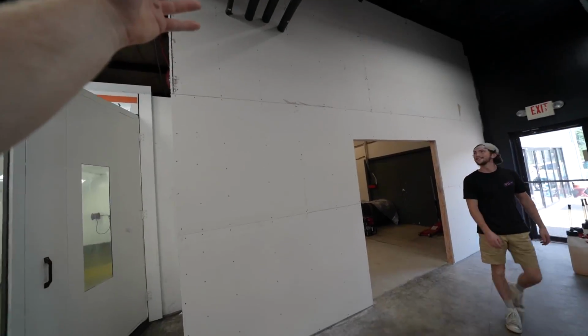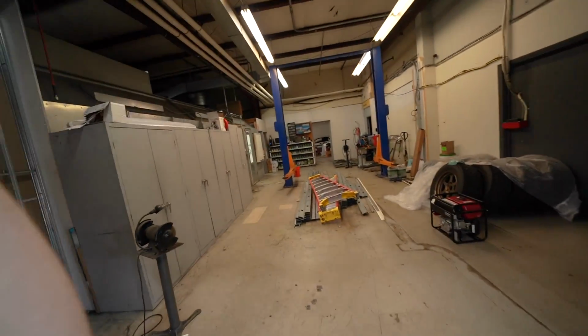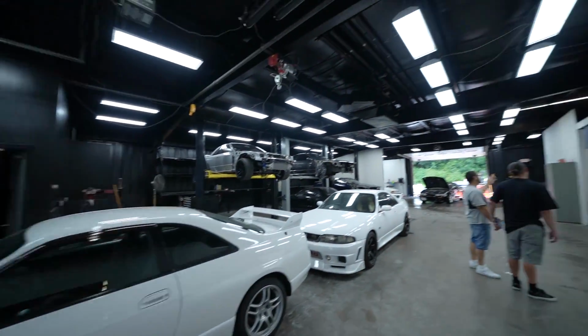So we got this wall up, sheetrocked. This is our new parts department. This lift is gonna go down. This will be filled with racks and all of our parts for customer cars and shit. None of my shit is gonna be in here, supplies, all that. It keeps it separate from the shop, keeps it clean, keeps it nice. The shop looks absolutely fucking insane.